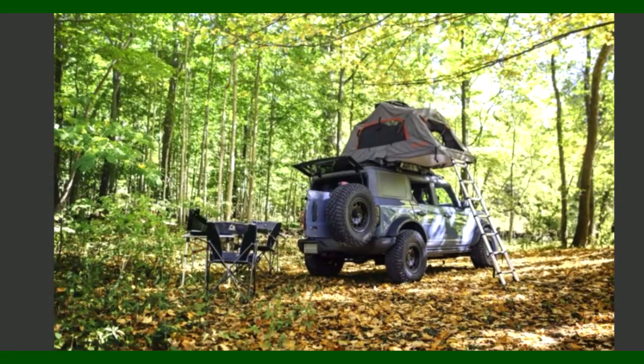Now, so far, we've only seen a small handful of the 2021 Ford Bronco accessory catalog, which the automaker has said will consist of 200 items. However, Ford has promised that more parts and accessories will begin appearing on the Ford Bronco build and price configurator before order books open and production begins.